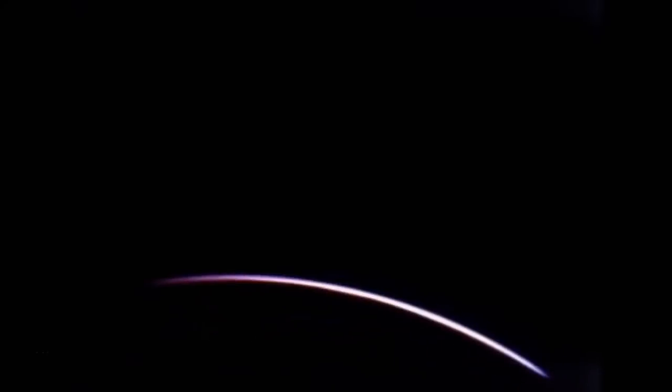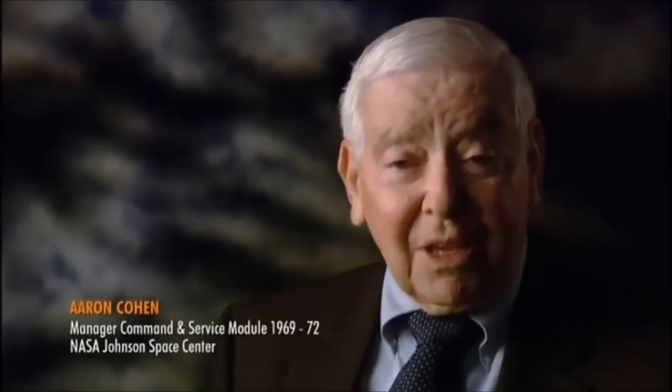The command module would be traveling at 25,000 miles per hour when it hit the upper atmosphere. If you travel down the highway, you're traveling at 60 miles per hour. You're traveling at 88 feet per second. We're coming in at 36,000 feet per second. It smashes into the atmosphere. It doesn't fly as much as smash.